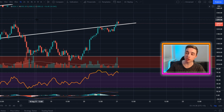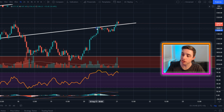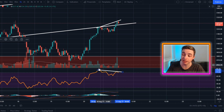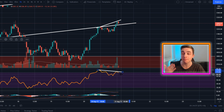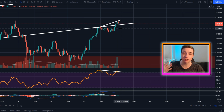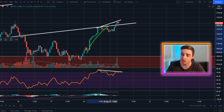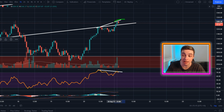Keep in mind that just on the 1 hour time frame, we are forming just a small bearish divergence. As you can see, we're forming higher highs in the price for Ethereum on the 1 hour chart, but only lower highs on the RSI. So once again, that is a bearish divergence. And what it basically means is just in the short term, it is more likely that the price is either going to at least head sideways, if not slightly to the downside. Basically, the bullish momentum is likely to slow down a little bit in the immediate short term.